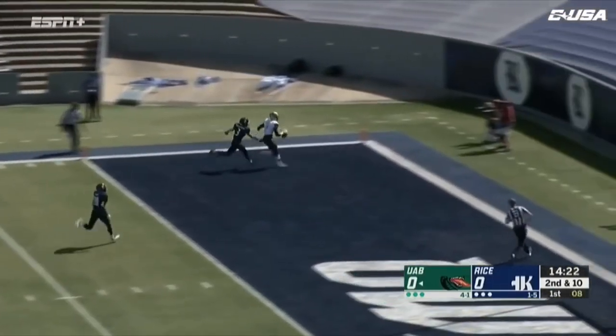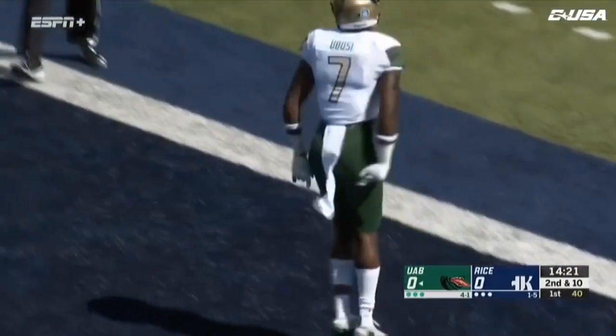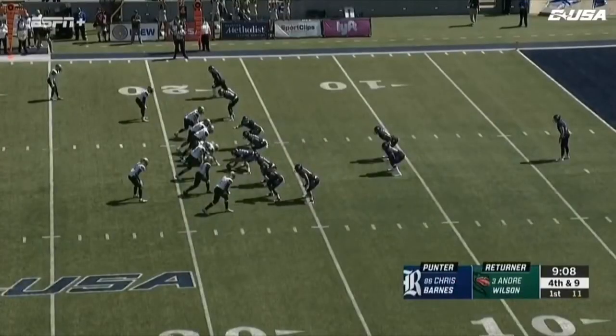In the pocket. Going deep. Man open. Caught. Touchdown. He finds Xavier Ubosi, who came in averaging 23 yards a catch. Best that there with the Jack Fox's second punt.